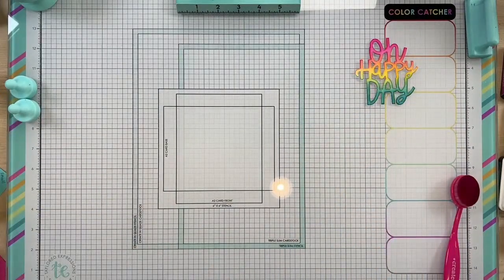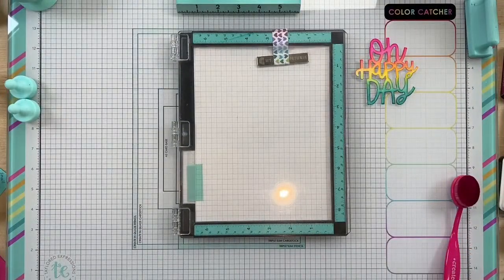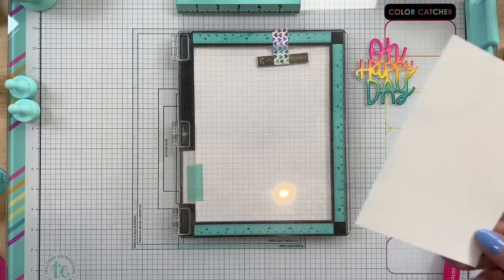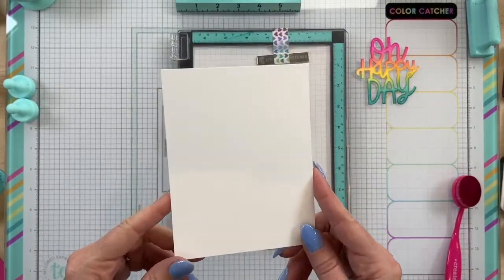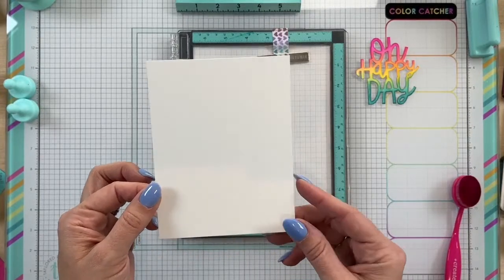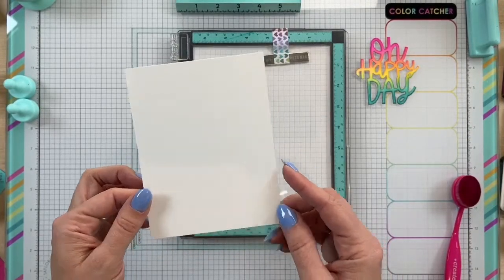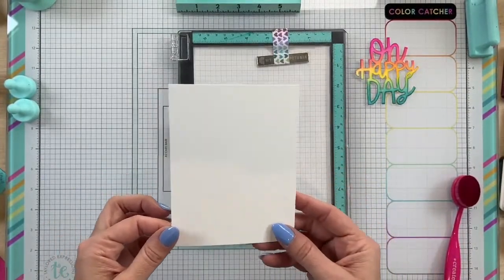Okay, so let's do our pinstripe now. So we are going to stamp on the background of a Sugar Cube panel. So this is 4 1/4 by 5 1/2. It is full card base size, and this is what is going to make our shaker. So we're going to stamp it first, and then we're going to cut the opening in it, and then we'll build our shaker from there.